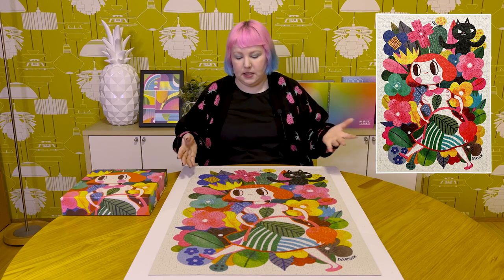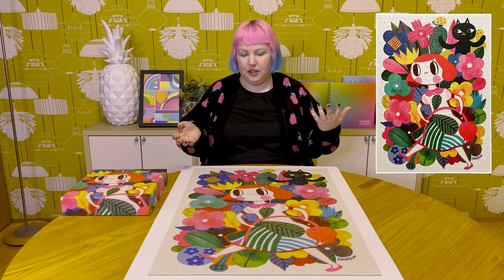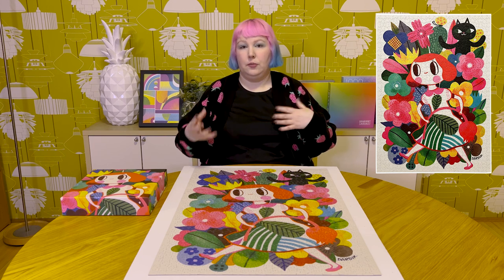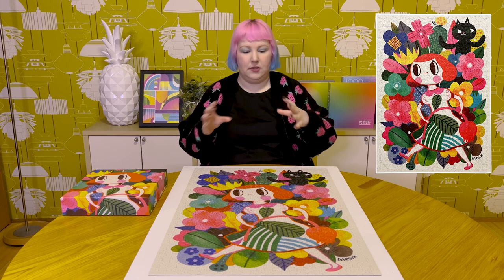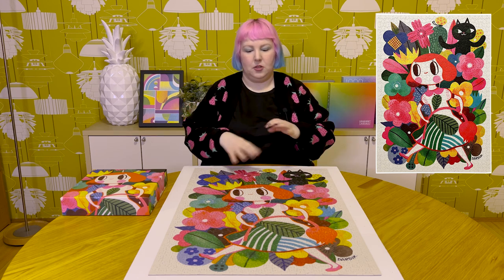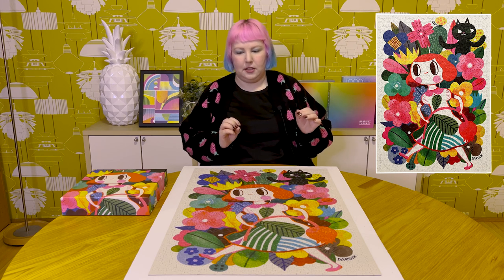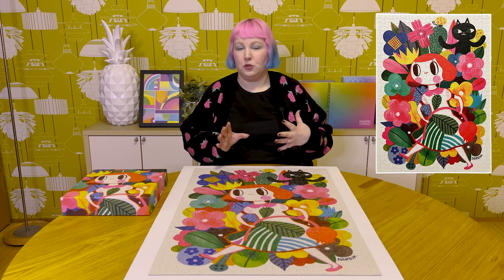I got there in the end. I didn't find it too frustrating, definitely doable. And I actually think this puzzle is a good mix of difficulty, I guess. So there's lots of easy parts, there's some moderate parts, and then there's a few parts that are a little bit tricky as well. So I think that makes it a fun puzzle for everyone.